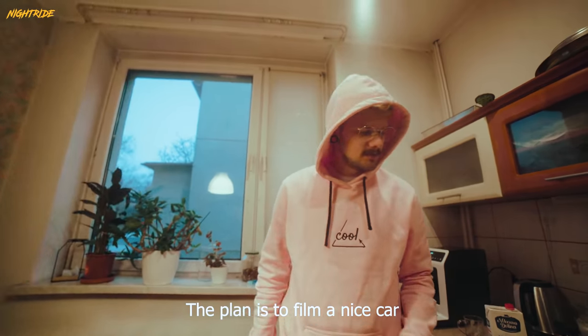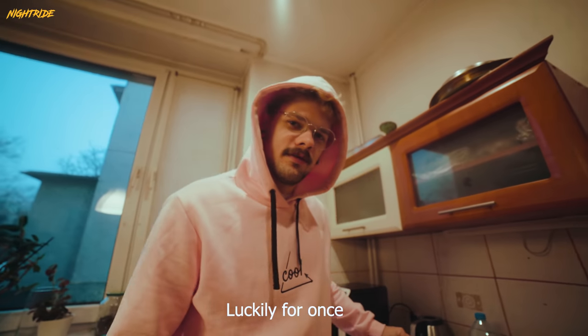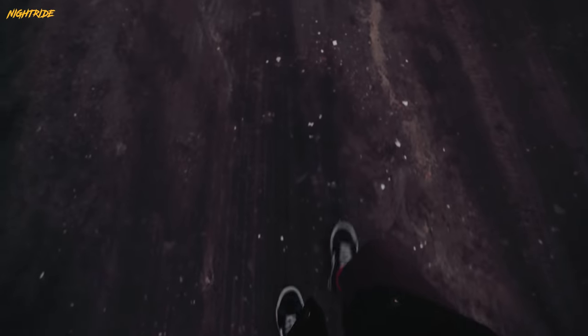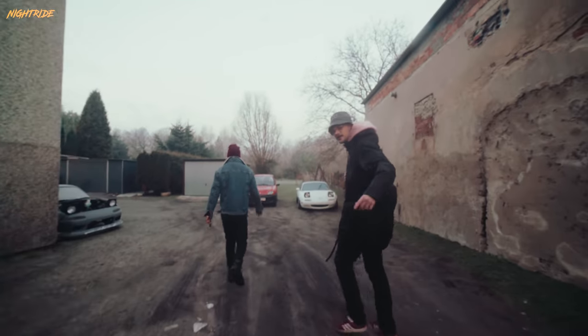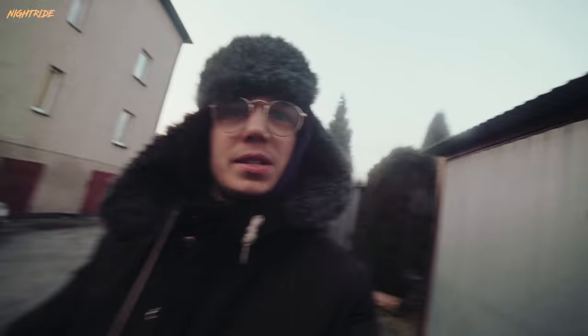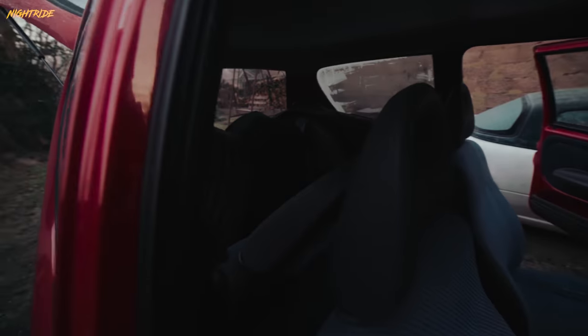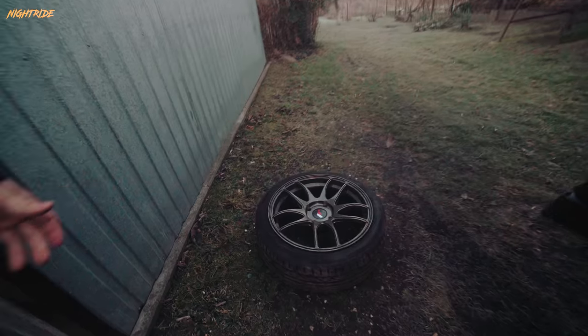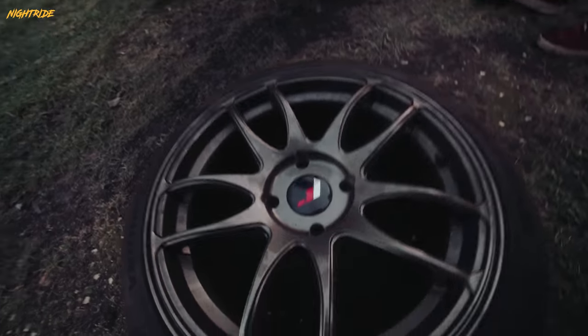Thank you. The plan is to film a nice car. Luckily for once, we're not filming it far away. It's 5 minutes away from the house. So my guy was like, yeah, come with me, it's plenty of space. Look at the space. I mean, it does look like there's enough space for you. Opa, Japan Racing, straight from Japan.